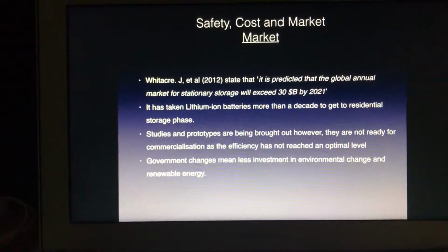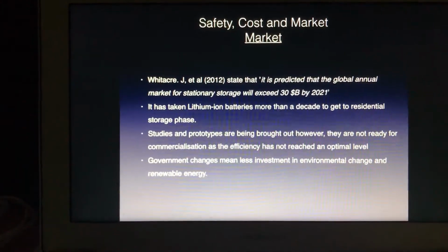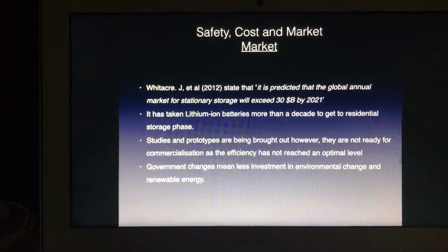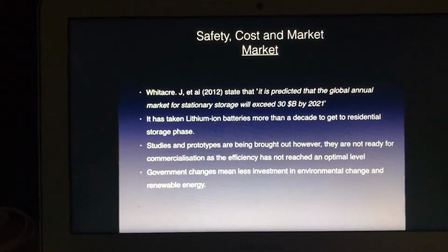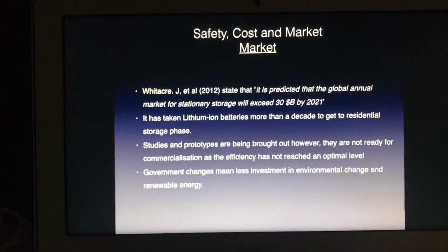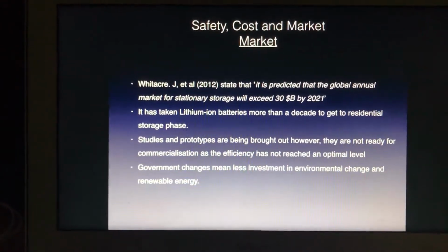The other problem is government. So government policy changes, not focusing on the environment as much anymore. We've seen in the government that they've cut a lot of cost. And so if you don't have that investment into these particular inventions, then you're not going to have a push forward for them. So if government policy changes happened, this might assist. Acquion just went bankrupt. That's just one example of investments going wrong.